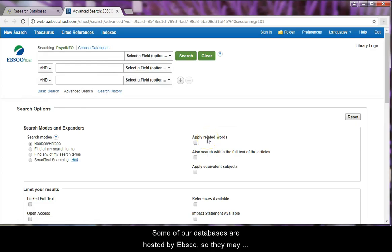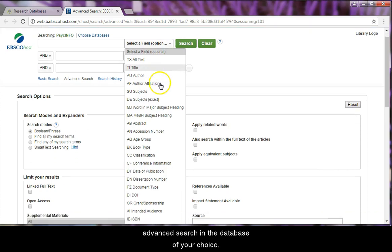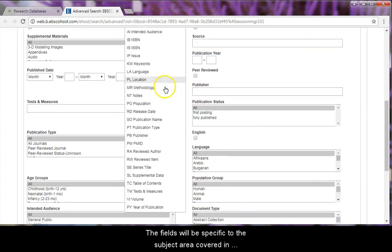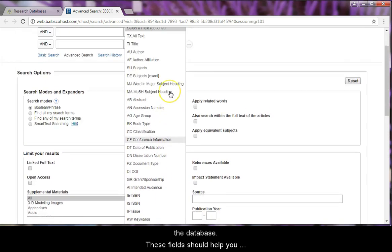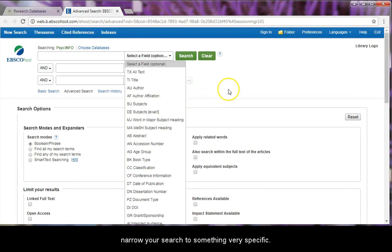Some of our databases are hosted by EBSCO, so they may look familiar to you if you've searched in our eBook portal. Like in the eBooks portal, you'll be able to do an advanced search in the database of your choice. The fields will be specific to the subject area covered in the database. These fields should help you narrow your search to something very specific.